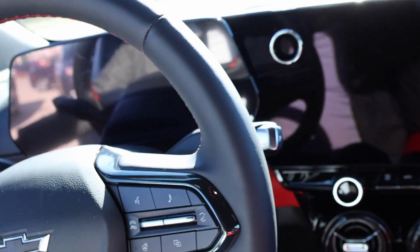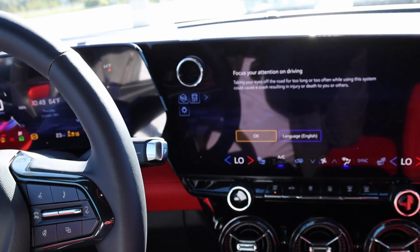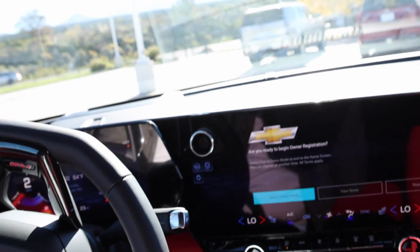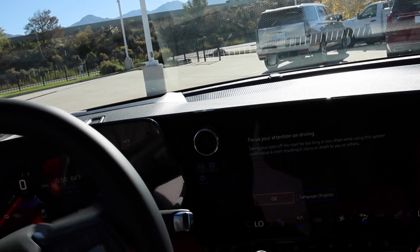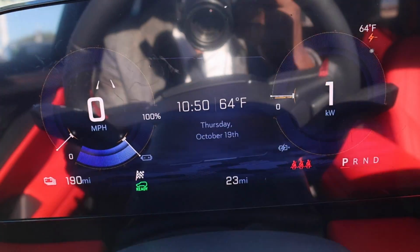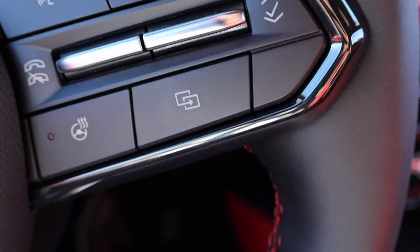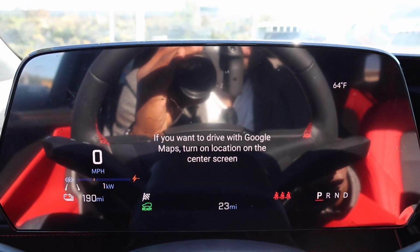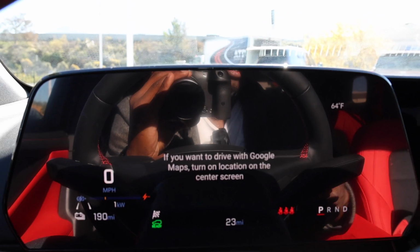And all you have to do is just jump inside and it does the rest. So it's kind of like a Tesla in that regard. So you just put it in drive and you can go. But here's some of the gauges right here. You can change this screen around by pushing this button. So let's go ahead and do that real quickly. So this is the navigation.